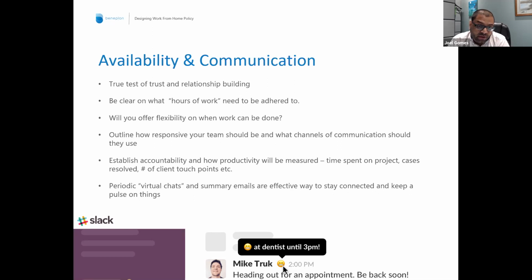And having a check-in with your employee to summarize what the work week looked like, deliverables, gaps, things like that. It's always a best practice to summarize your conversation in a very brief email and send that through. I'll talk about it again down the line when we look at performance management, because that's a very effective way of not just keeping connected, but also keeping a pulse on things and performance management aspects.